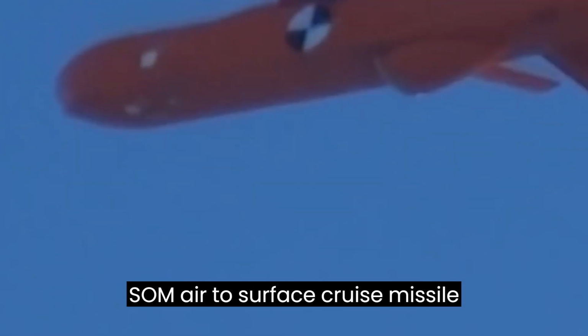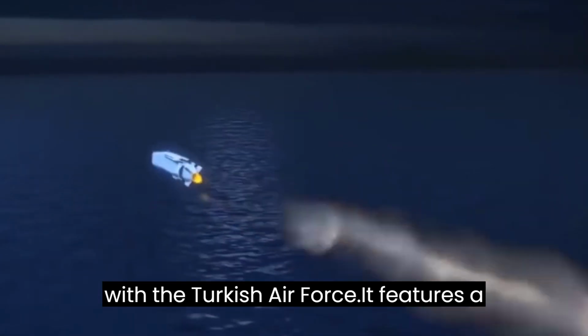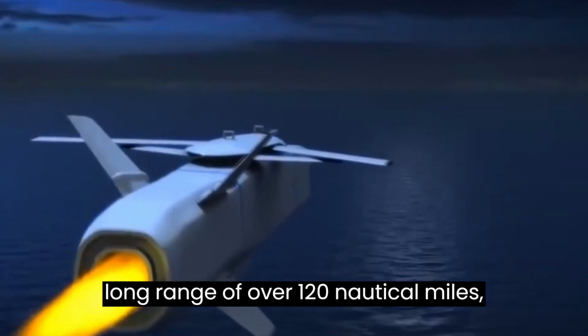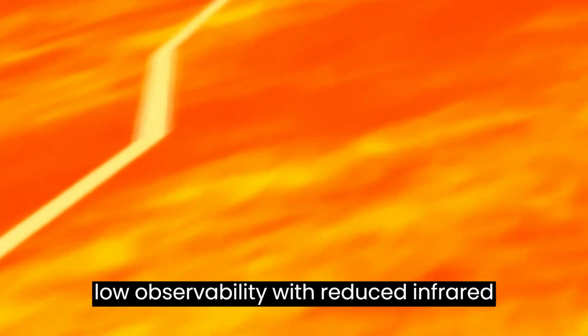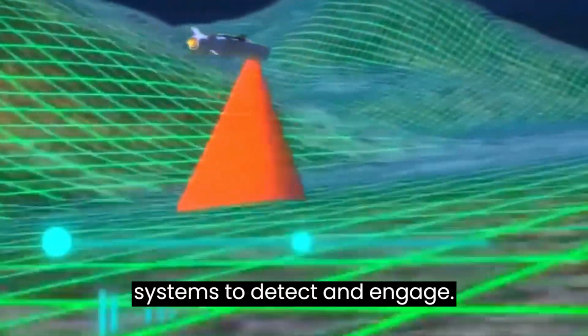The SOM-J missile is based on the existing SOM air-to-surface cruise missile technology, which is already in service with the Turkish Air Force. It features a long range of over 120 nautical miles, making it an effective weapon system for engaging targets at extended ranges. The SOM-J missile is also designed for low observability, with reduced infrared and radar signatures, which makes it more difficult for enemy air defense systems to detect and engage.